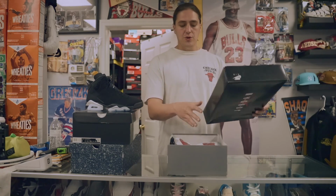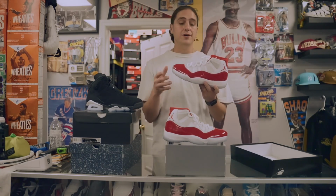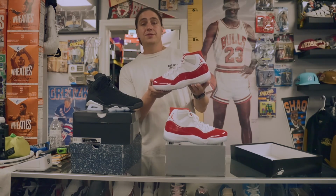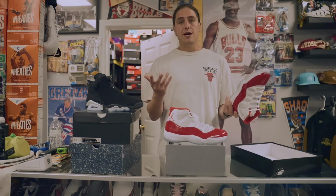This is the Air Jordan 11. I don't know what they're calling them, to be honest, but I call them Cherry Highs, Cherry 11 Highs, maybe the Mellow 11s. I feel like this is one that when it was a PE, it was called the Mellow 11. But man, these things are crazy. With that being said, it's just because, again, 11s come out during Christmas time, around holiday season.